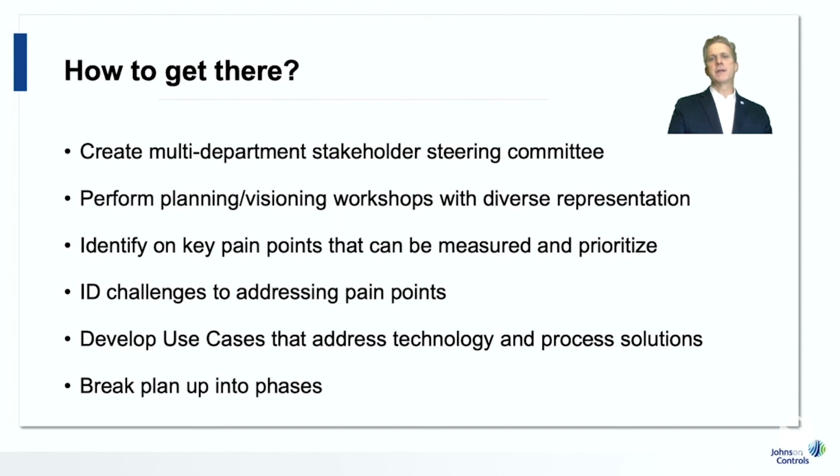Then identify what your key pain points are. How are they measured? What does good look like? And make sure that you prioritize them. Again, you want to get the number of goals and metrics that you're trying to impact narrowed down up front as much as you can.